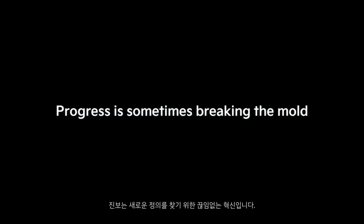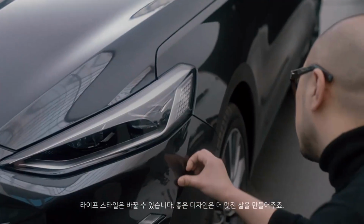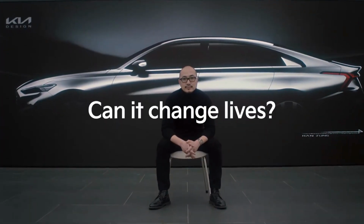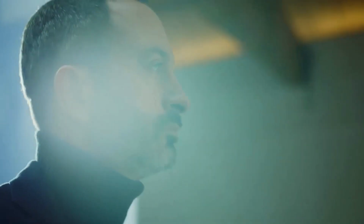Progress is a drive to continuously improve, to set new standards. And sometimes, it also means to break with the past. Would it bring any changes to our lifestyle? Yes. Good designs can improve the quality of life. We hope that the experiences we design aim to inspire you.